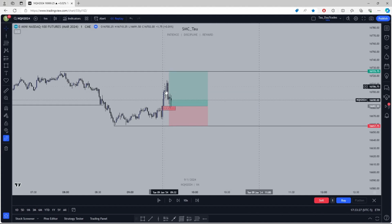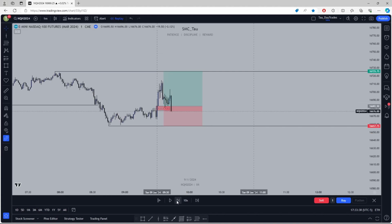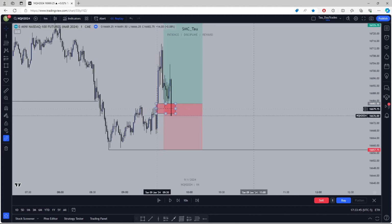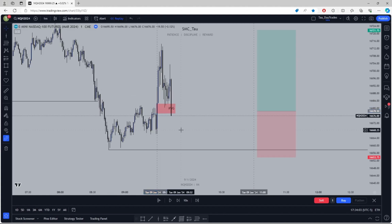What do I mean by this? If I had FOMO into this trade and I entered here, I would have only felt good for what, 2 minutes, because the next few minutes, look at what happens. Immediately, price makes this fair value gap become an inversion by disrespecting it. What I mean by that is this bearish candlestick broke and closed below a bullish fair value gap. So this becomes an inversion fair value gap.